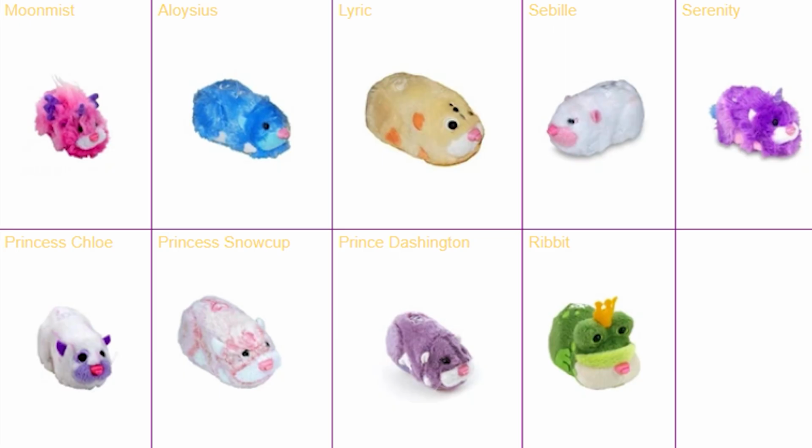Next came the Zhu Zhu Princess. This was a line of 9 zoos. Not much to say about these, but I'll be ranking them later, so if your favorite zoo is here, and I've said nothing about them, don't worry, I'll address them later.